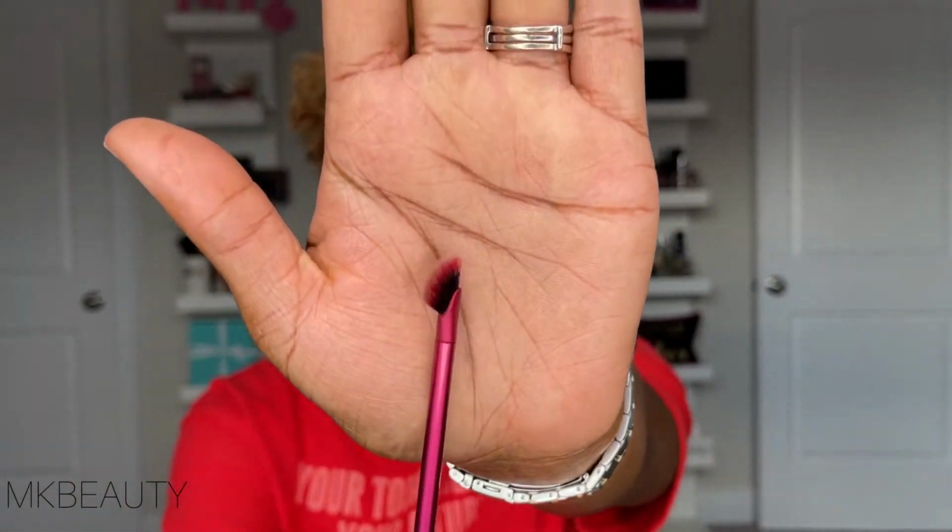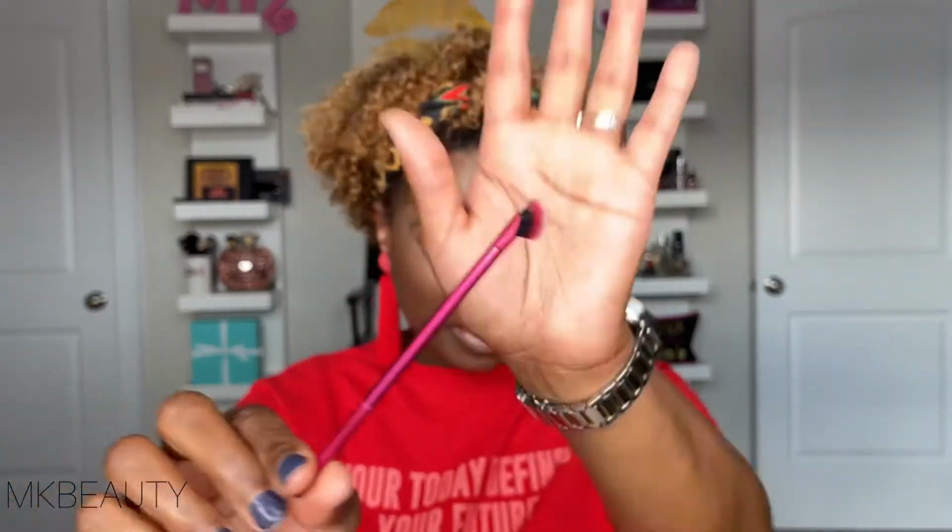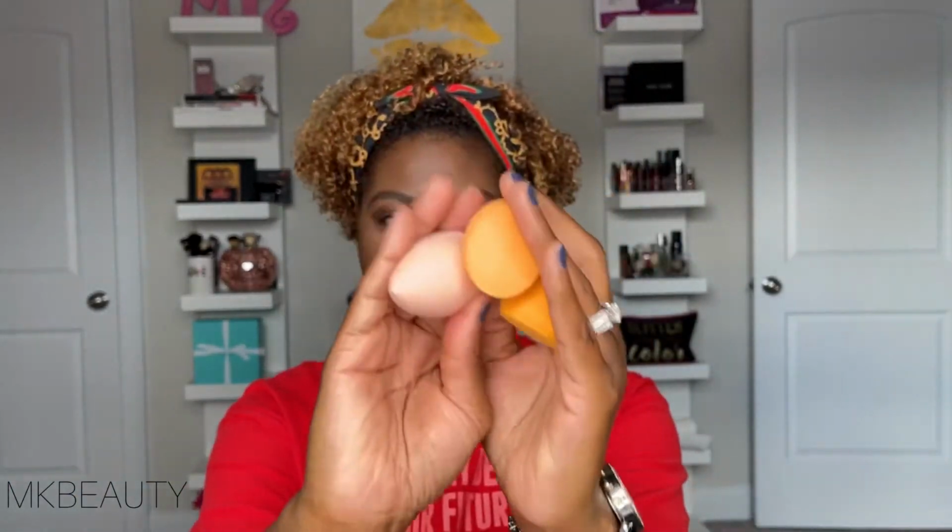And then of course, there is the smaller version of the fan brush. Now this is good for highlighting if you want to highlight underneath your brow area. If you just want to dust a little highlight on the bridge of your nose, above your lip, your chin area, you can do that. Even if you just want to focus a little highlight on your cheeks, you can do that as well with this brush. Who knew they had a brush this small, right? But this is available. And then of course, Real Techniques, they have sponges.